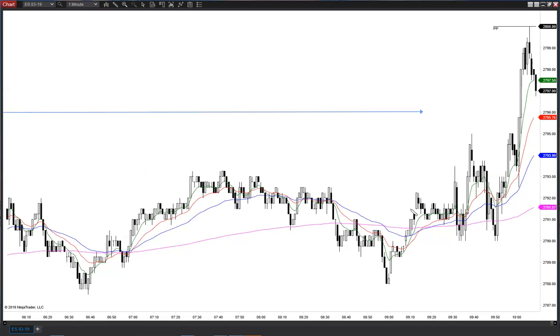Of course, all the shorts are hoping for a repeat of yesterday. I'm not sure that's in the cards. This is key, and then the 88s. 87 and a half.